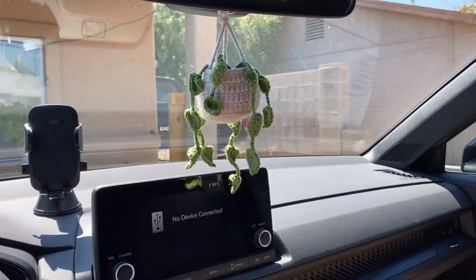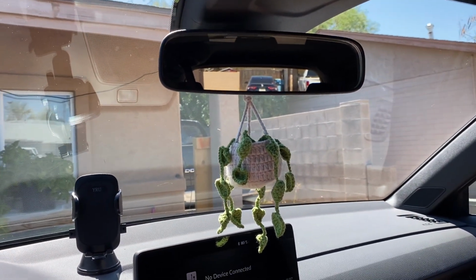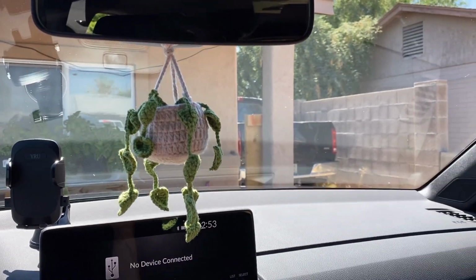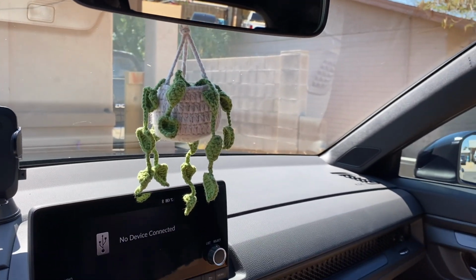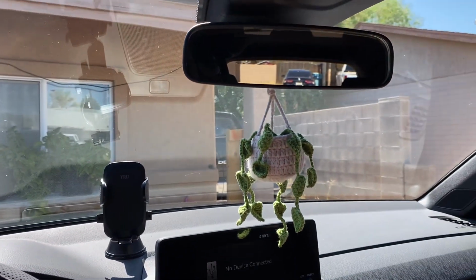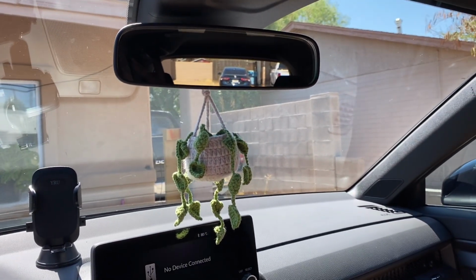Okay, let's see. This is what she looks like. It is actually pretty cute. So yeah, I might put some essential oils in it so I can make the car smell nice. I don't know, but look, like I said, nobody's gonna see the top. Like you can't even tell. So it looks good.